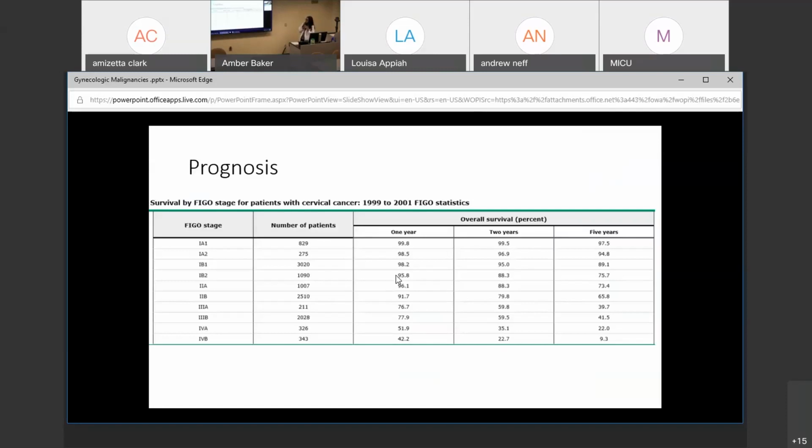And this is another chart from UpToDate. This one is actually a little bit older, just going over prognosis of cervical cancer. As you can see, the earlier on we are, prognosis 5 years out, they tend to do very well. And as we go on to stage 4, prognosis is very dismal.